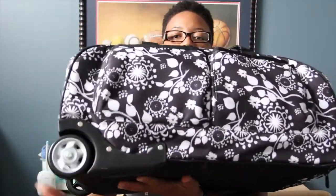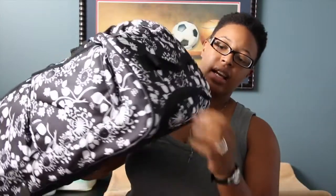Last for the mama bear, I got a 31 bag. And this is like a luggage bag that has the wheels on it, and it's got the little compartment at the front so you can pull it out and you can roll it. And yeah, I got this bag for $8 at a yard sale, and there's absolutely nothing wrong with it. It still has a tag on it.